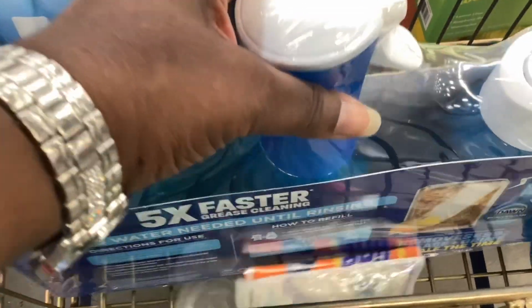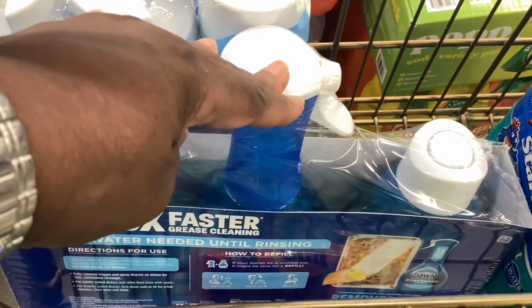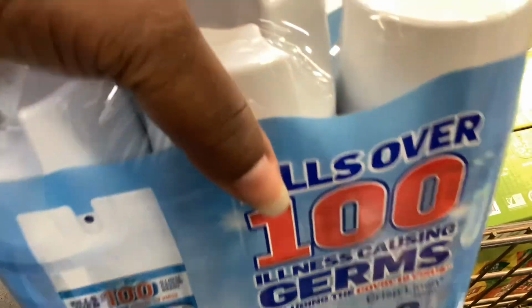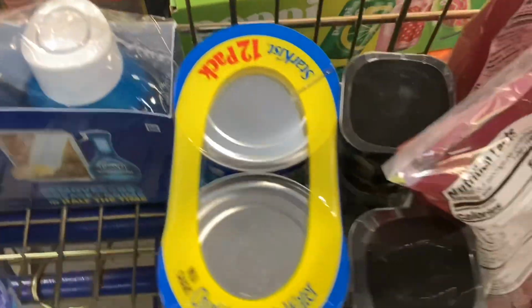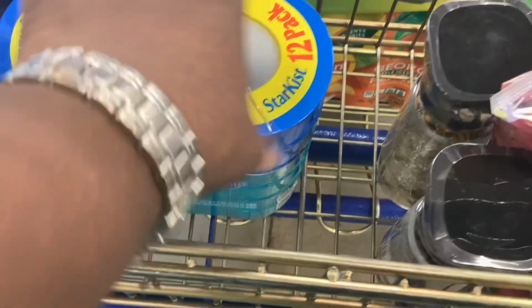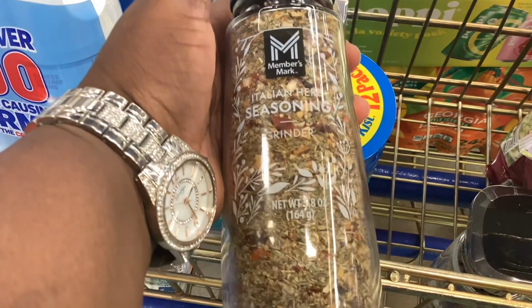So let's get into these carts and see what we purchased. Starting off with my favorite cleaning supply, Dawn Power Wash. Three cans of Lysol. Yeah, you know why. We need that. A 12-pack of Starkist tuna. Italian herb. And some black peppercorn.